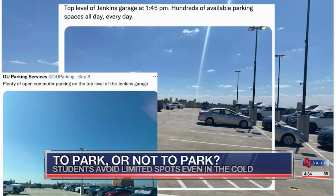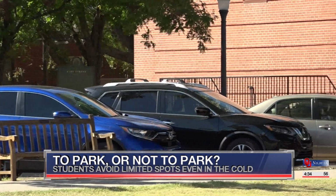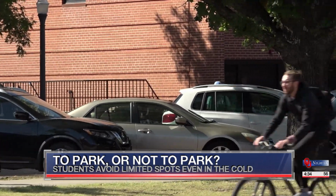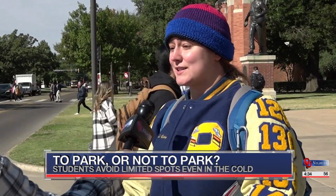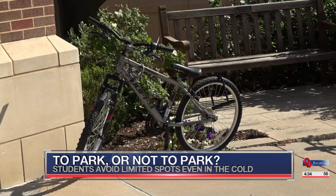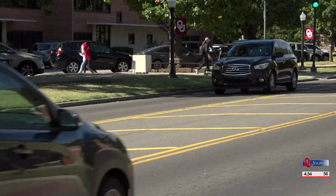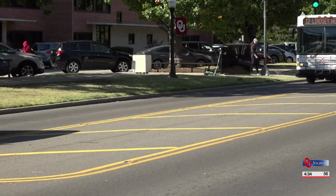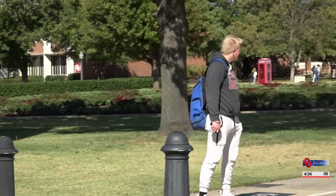Parking Services has been active on their social media about parking availability, but some students who even have the pass would rather avoid the hassle. I find this cuts my walking time to class from 15 minutes down to 3 to 5, so it's really nice. For some students, the question still remains: buying the $275 pass and risking having no parking spot, or brace the cold on foot, bike, or some other kind of wheels.